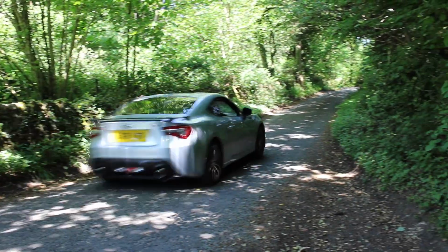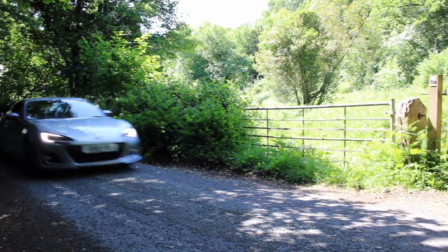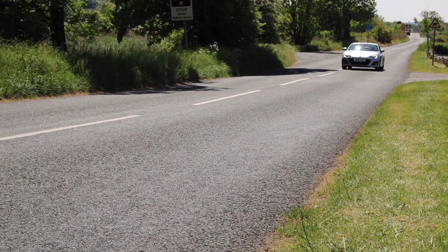So what's the Subaru BRZ like to drive? It's 2 litre, it's around 200 brake horsepower, and the sound it makes, it's incredible. I mean, you'd be driving it purely and simply for the sound. When people ask you what you think of it, well, it's not the most comfortable thing in the world, it's not the most practical thing in the world, but by God, it is one of the best things to drive in the world.